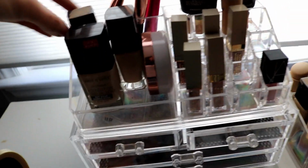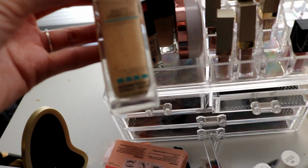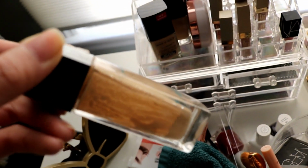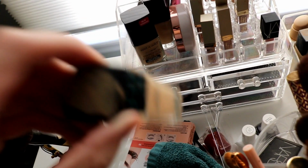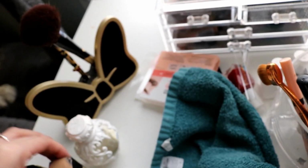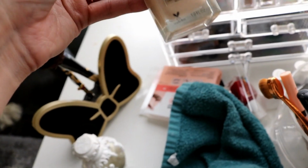Whoopsies, I guess this is as far zoomed out as I can go. Let's start in this little cubby over here. So I have this matte and poreless foundation, which if I hold it up to the light, well, that doesn't really work very well. Anyway, you can kind of tell that it's real crusty. You can see that it's pretty empty, pretty used, so I gotta throw this away. This one, I think is still, no, I'll throw that one away too. That one's pretty used as well, and also probably really old.